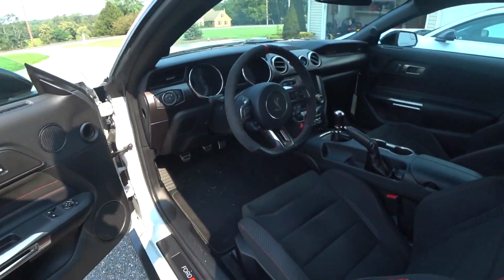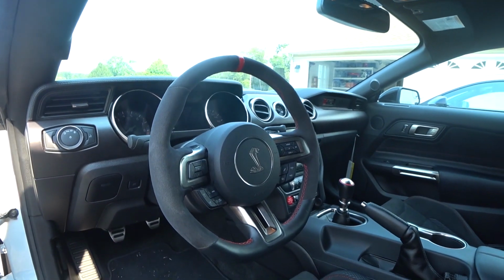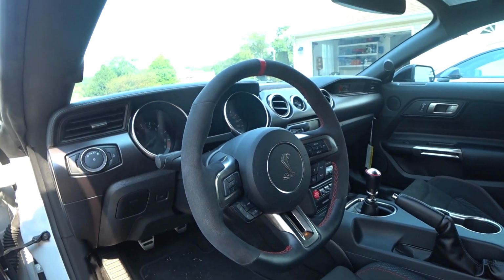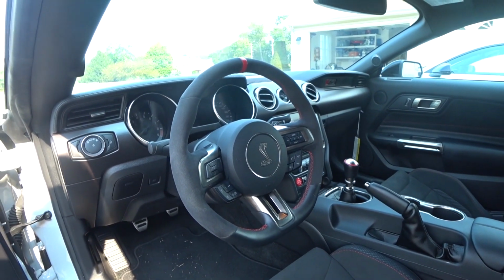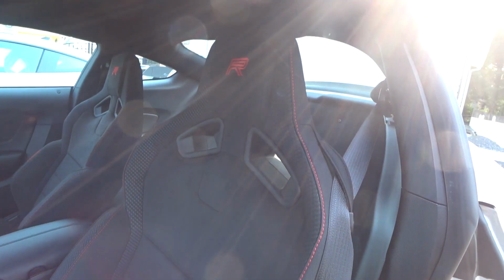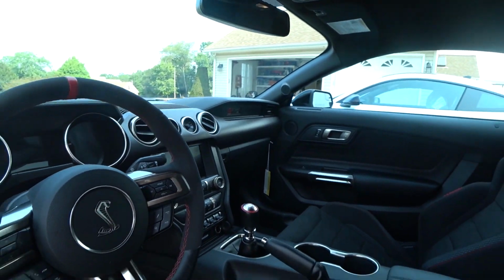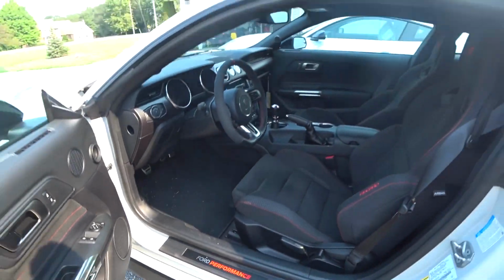So the driver's side does have an Alcantara steering wheel with the red stitching, lane, whatever you want to call it. I forget what it's called. But it's a red racing stripe in the center of the steering wheel. That's another way to distinctively tell the difference from the GT350R to the regular GT350s. Once again, red GT350R emblem up here. You have the dials in the center. You have a distinctive GT350R plaque giving the chassis number.